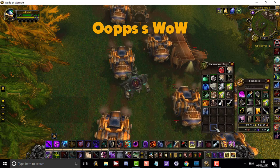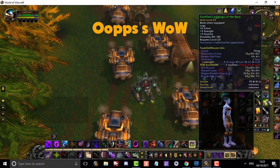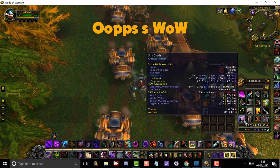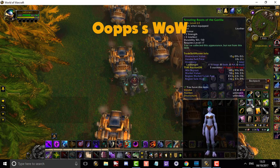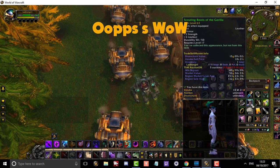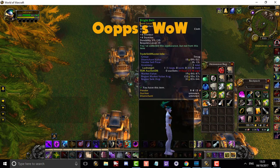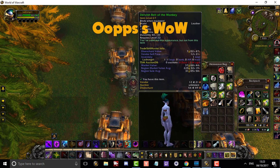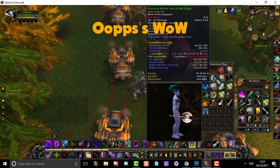I got all minor stuff. It's all greens. Most is a couple of hundred in value. A few patterns, a bit more cloth, but quite honestly nothing there. I spent an hour here and I've really got nothing, but it can't happen every day. So that was that farm for the Black Tabby. I shall do it again because I'm determined to get him.